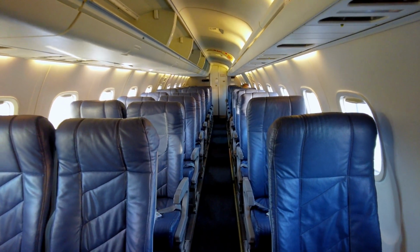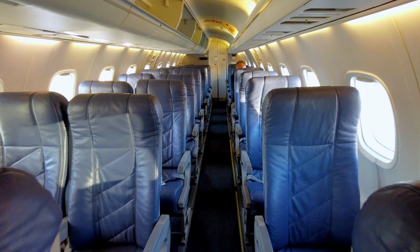I was seated in a more normal seat this time, which definitely could have used a refresh. The seat pocket was about to come apart, and my seat was incredibly squeaky, likely much to the consternation of the person behind me. There were about a dozen people on this flight.